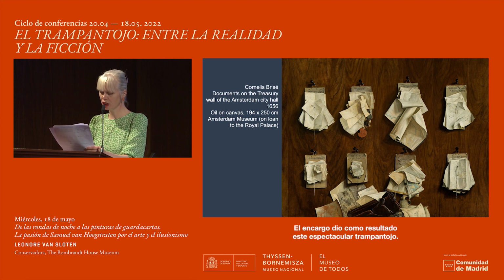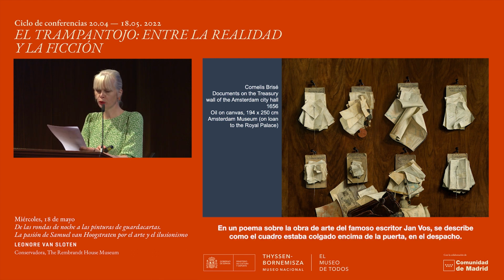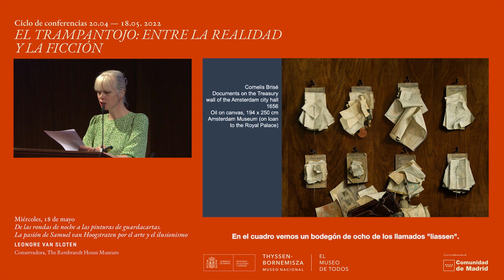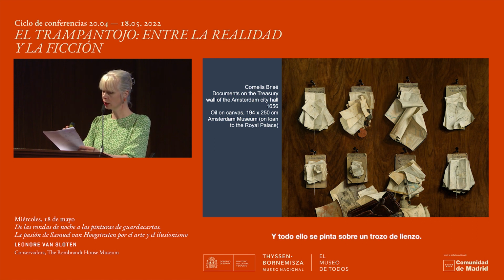The commission resulted in a spectacular trompe-l'œil, which is of quite a large size, 2.5 meters wide and almost 2 meters high. In a poem on the artwork by the famous writer Jan Vos, it is described how the painting was hanging above the door in the office. On the painting, we see a still life of 8 so-called liassen, a typical way of collecting and bundling paperwork by sticking them together with a thread and a needle, which fixed them to a wooden board. These small boards were hung on nails, which are fixated to a large wooden board, a wooden wall. And all of this is painted on a piece of canvas.